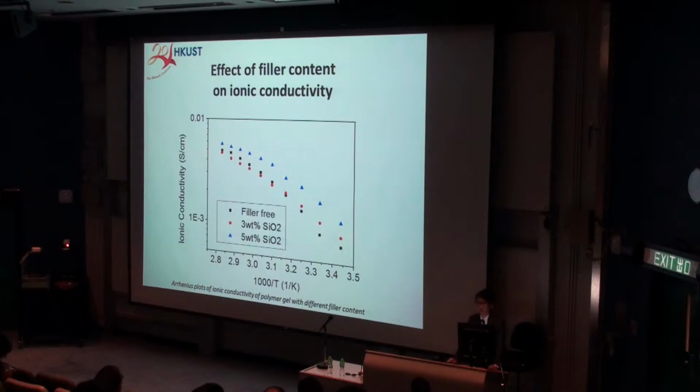This shows the effect of the filler content on ionic conductivity. And we can see at room temperature the addition of the filler increases the ionic conductivity of the membrane, which shows the addition of the filler has a positive effect on the transport properties at room temperature. And the room temperature ionic conductivity of the 5-8% filler containing membrane is also 1 to 10 to the minus 6.